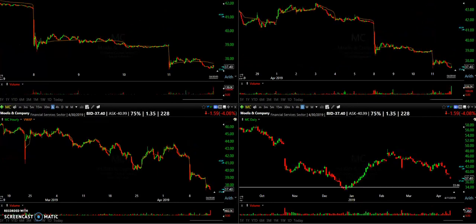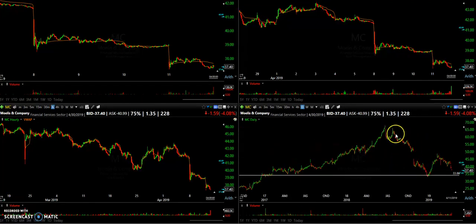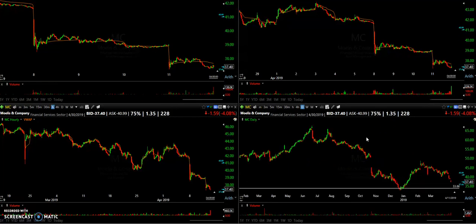Up next we have MC. MC is obviously showing some weakness for a couple of months. As you can see on the daily, it's had a pretty terrible end of the year, and it's not showing any kind of strength right now. It's having some gap downs in tiers, and I don't see any support for another few points. So I definitely like it to the downside, and anytime it gets below VWAP, we're going to test it out and see if we can enjoy some of the ride.